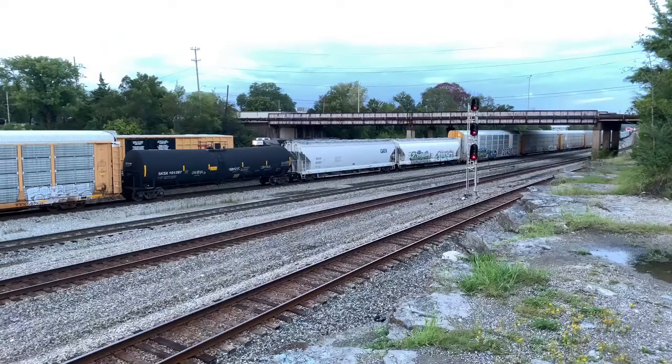Looks like it's an SD70 Ace. Winter, I'm telling you, is the best time of the year to railfan in the South.